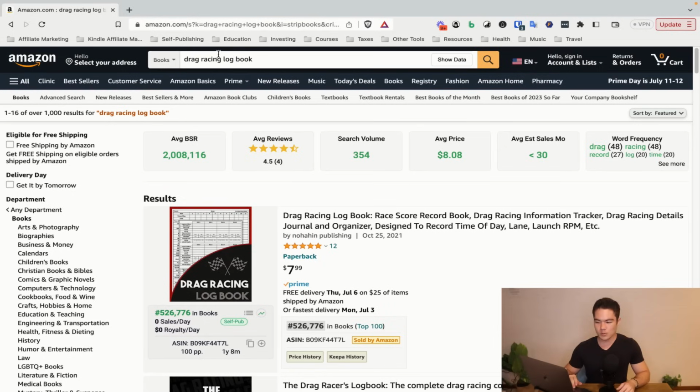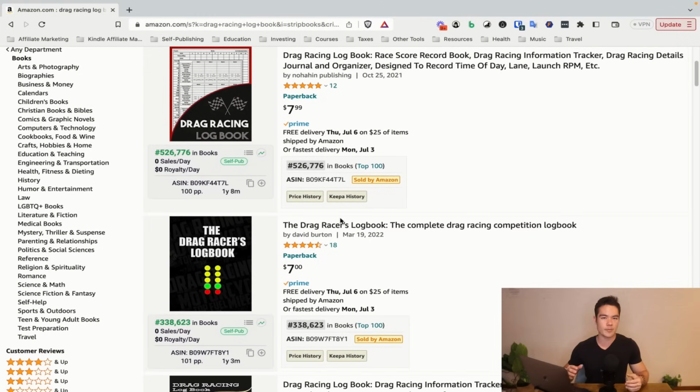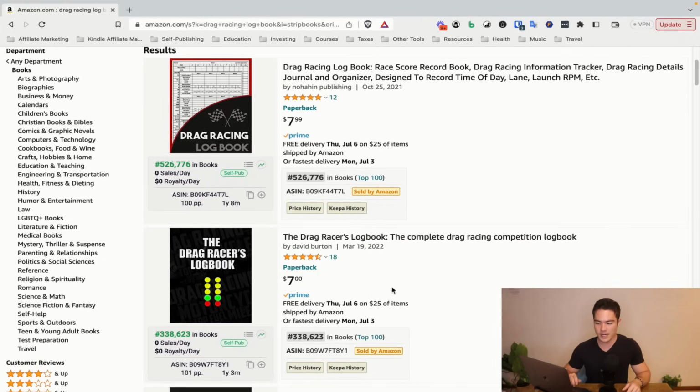As an example, this keyword drag racing logbook only has 1,000 results, and it's not the best selling keyword, it's not the hottest keyword out there, but the books on this keyword are doing a couple sales here and there. Typically, you want to look for keywords that has books with under 300,000 or below BSR. This one is right above it, so we'll still count it. Bookbeam is not working, so it's showing 0 royalties a day, 0 sales, but that's false.